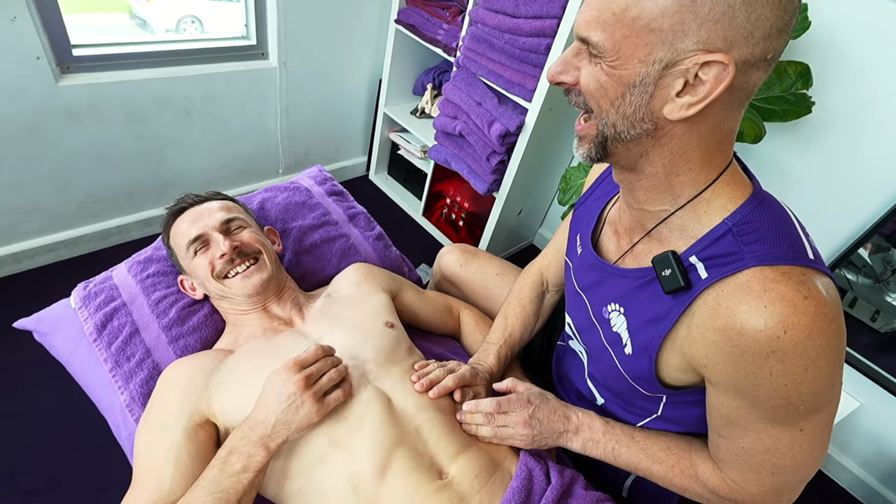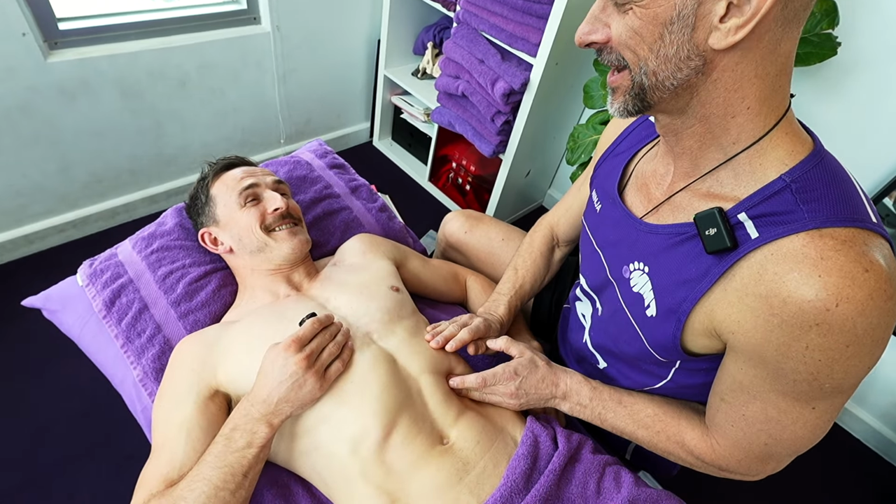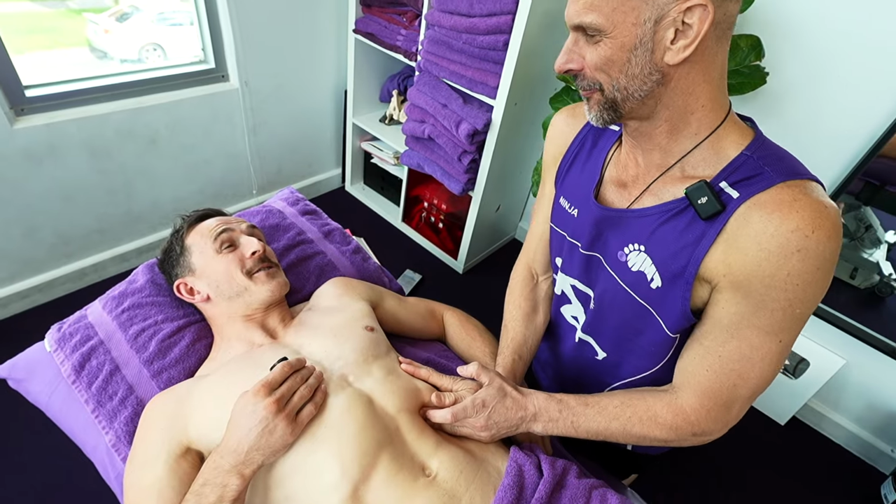The diaphragm. This is a comedy show today. A bloody tongue twister. Trying to let one go. Yeah. Go again. The diaphragm diagram.